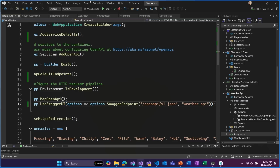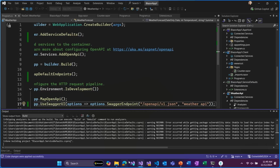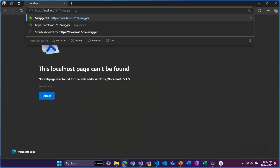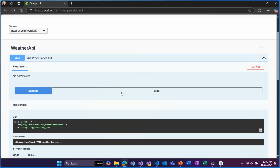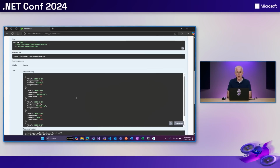All right, and now if we restart this, once that's up and going, we should be able to go to the browser and browse to /swagger. And there's the good old Swagger UI. We can then browse to our endpoint, try it out, issue a request, and see, yep, it's returning all of our weather forecast data. So that's the new built-in OpenAPI support. Right out of the box, it supports native AOT compilation, and you can integrate with a rich ecosystem of OpenAPI tooling.